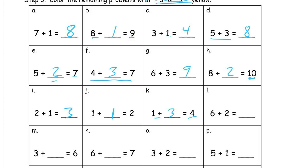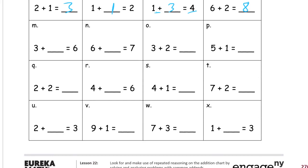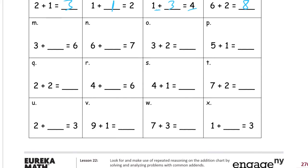6 plus 2, well, 6 plus 1 would be 7, so 6 plus 2 is 1 more than that, it's 8. That's just how you think of these. That's how you use the plus 1s, the plus 2s, and the plus 3s. The plus 3s are a little bit harder, because you've got to think a couple of steps away. But here's a double right here. If you recognize it, you know your double is at 3 plus 3.